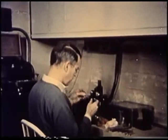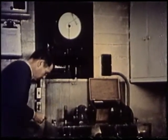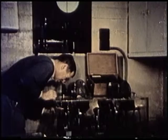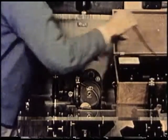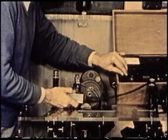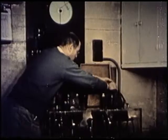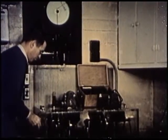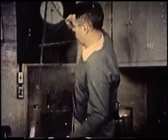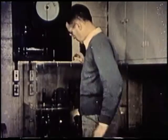If it does look good, I'll take it over to the microscope cabinet with the time-lapse cameras, put it in position, test the exposure with an electronic exposure meter, and then close everything up and start the time-lapse cameras. Finally, I'll put the cover on so that it acts as an incubator to keep everything at the proper temperature.